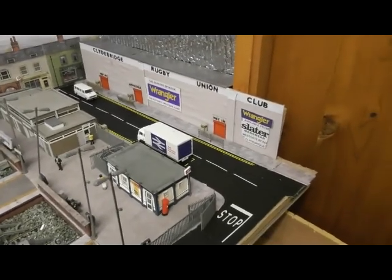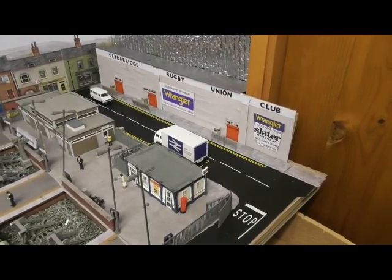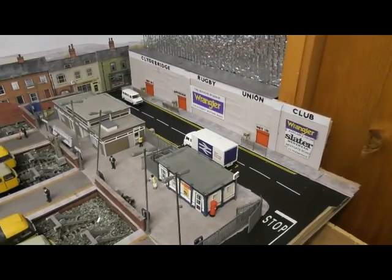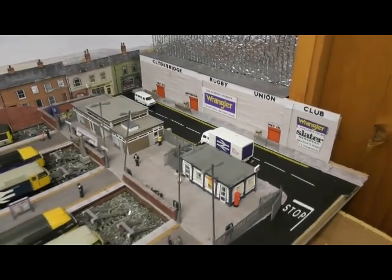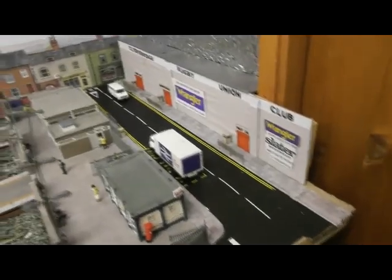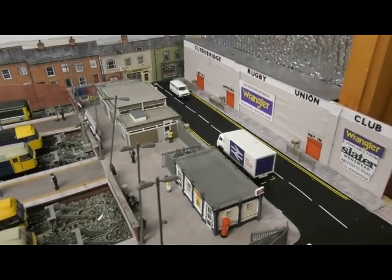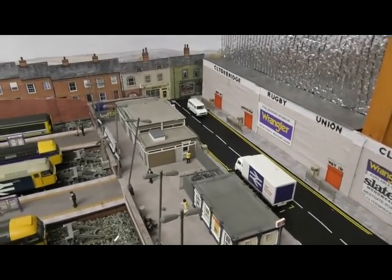I've got the Rail Express Parcels lorry. Believe it or not, there was one of these parked in Kirkcaldy as late as 1990, so it ties in with the era of the layout. And as well as all of that, a yellow Red Star van might be another useful thing to carry on the layout too.